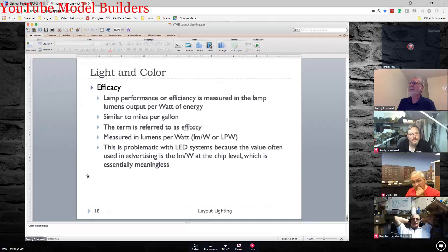So efficacy is basically lamp performance, and it's measured in the lamp lumens output, that is how much light comes out per watt of energy. So it's called lumens per watt. Think of it like miles per gallon. Now, this is really problematic with LED systems, of course, because the value often used in advertising is the lumens per watt at the chip level, which is essentially meaningless.